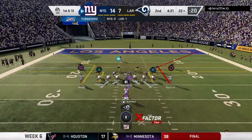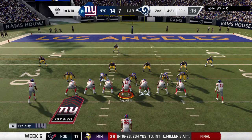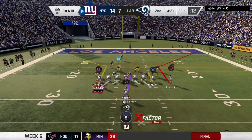Ready? Motivation. Check 59. Rip left, rip left. Go. He's mine, he's mine, he's mine.